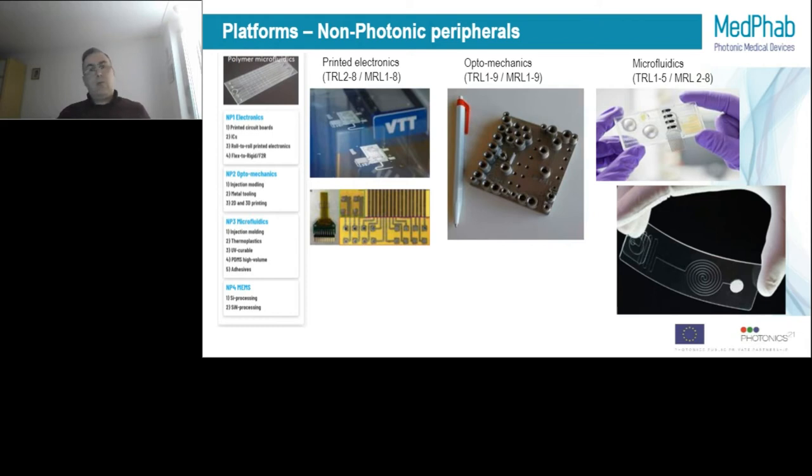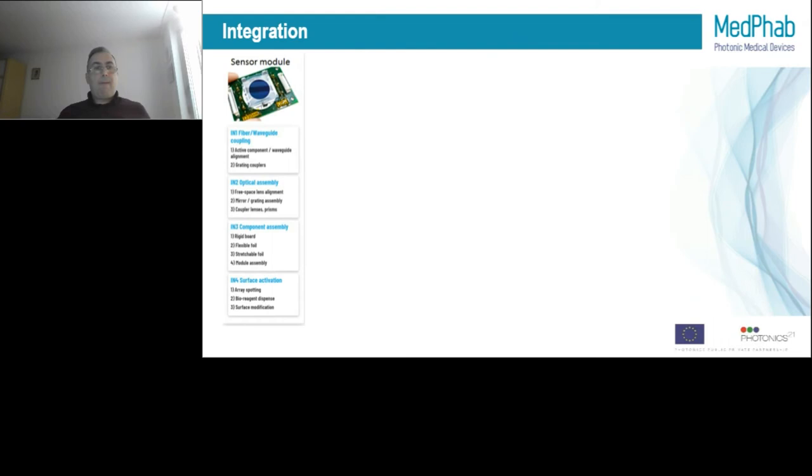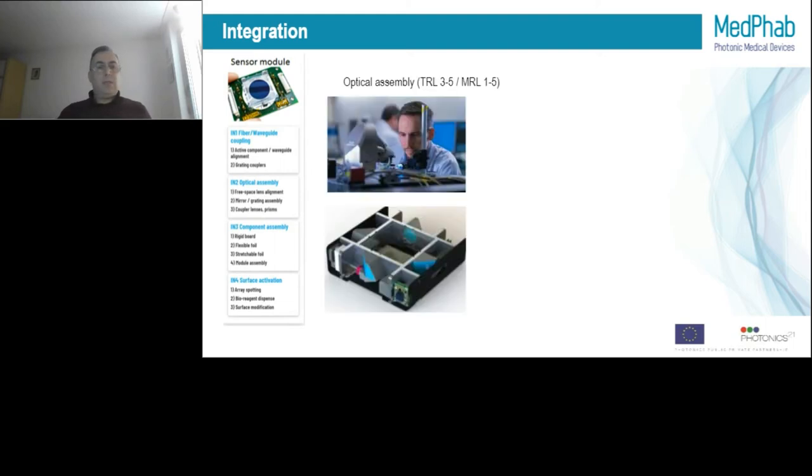This can go further with the integration. This is also very important when components are ready. So basically optical assembly, where we can give you an example of aligning optical components to the level of submicrometer, which could be imagined like fibers, lenses, beam splitters, and all this leads to a miniaturization of the devices, which you can see, for instance, here.